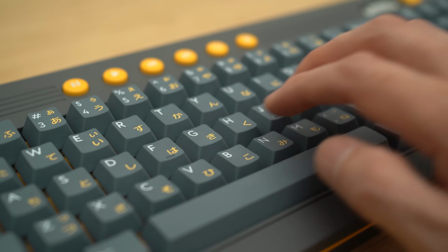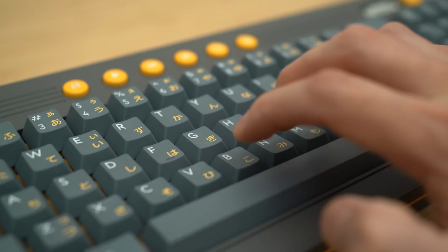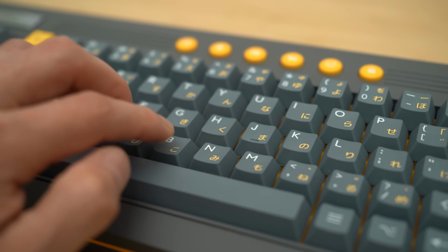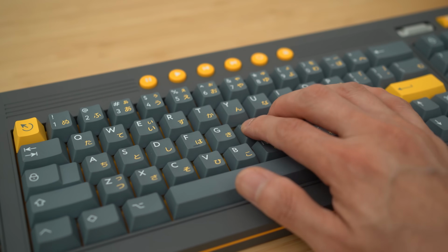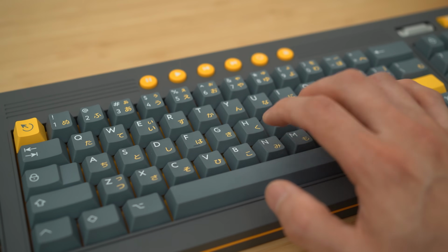As you'd expect, the PCB gasket mount is actually going to be the most bouncy as well as flexible. Then comes the plate mounted gasket, and finally the top mount. However, even the top mount is actually very bouncy in this keyboard due to the silicone burger mounting, so not too big of a difference between that and the gasket plate mount. Finally, what about the sound? Let's check them out.